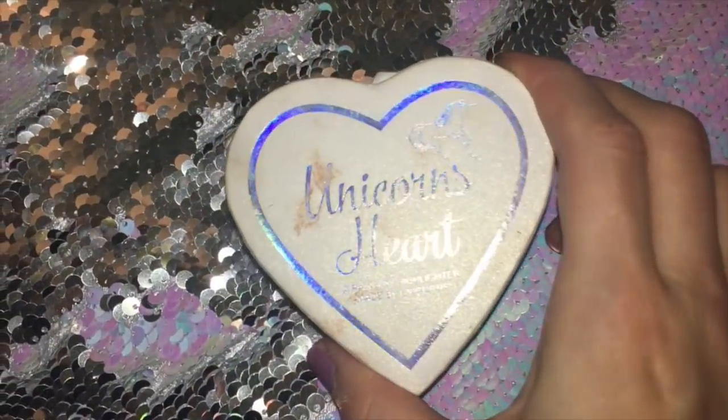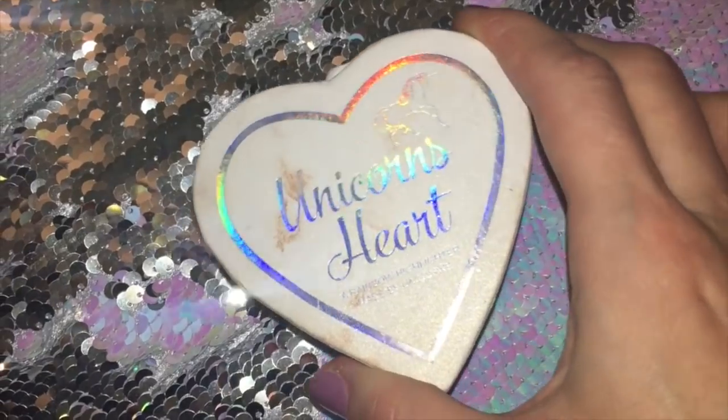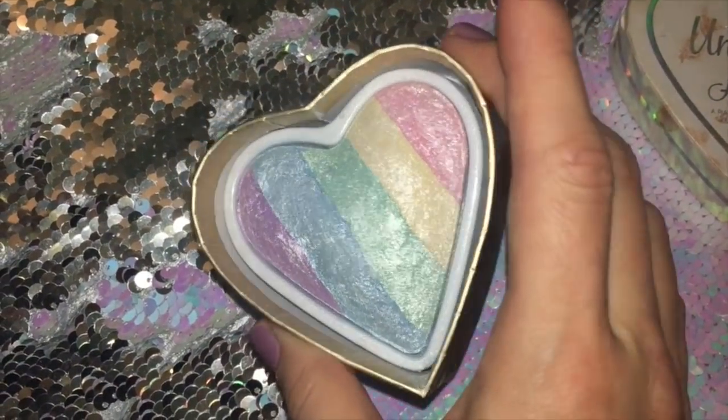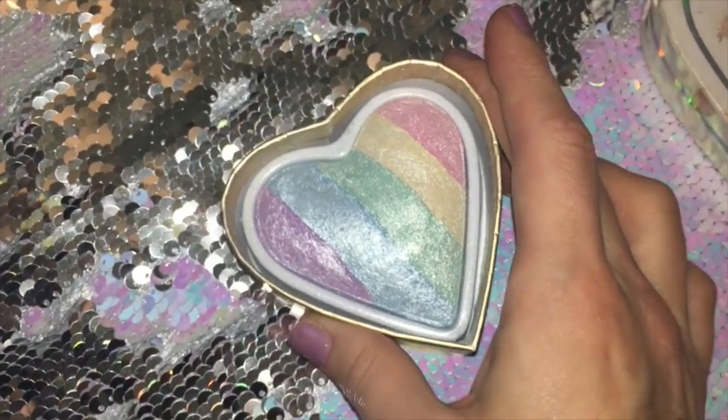Oh, bye-bye. Anyway guys, okay, so next we have another box highlighter. This was from I Heart Makeup, and this is the Unicorn Heart highlight. I bought this not thinking it was going to be wearable, but just because I think it's so pretty. Just the look of this is gorgeous.